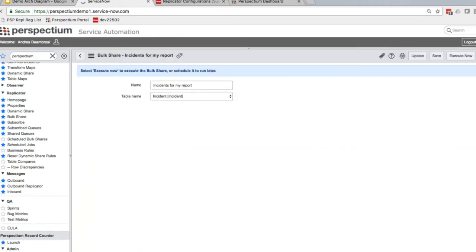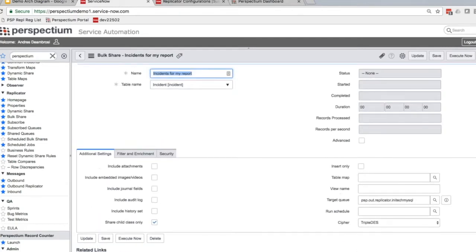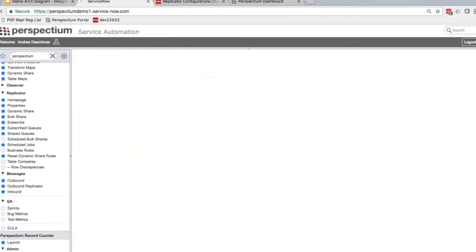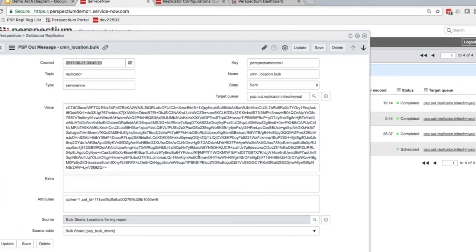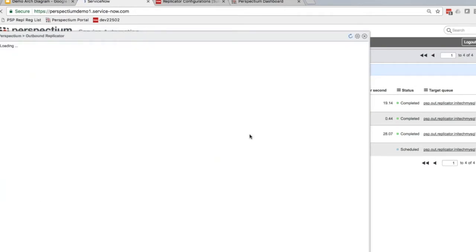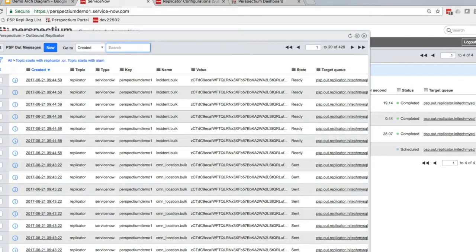Okay, so now the bulk share is ready to run. I've included a filter so I don't send everything from my incident table. I'm going to execute this now. And so within a few seconds, I'm going to start sending incidents, just like I sent locations. You can see that's already complete. We've sent 421 locations. My incidents are going to start creating these outbound messages, just like you saw for location. And more importantly, what's going to happen here, as you can see my incidents going over, is within MySQL, a couple things are going to occur that I didn't have to really do anything myself to achieve.